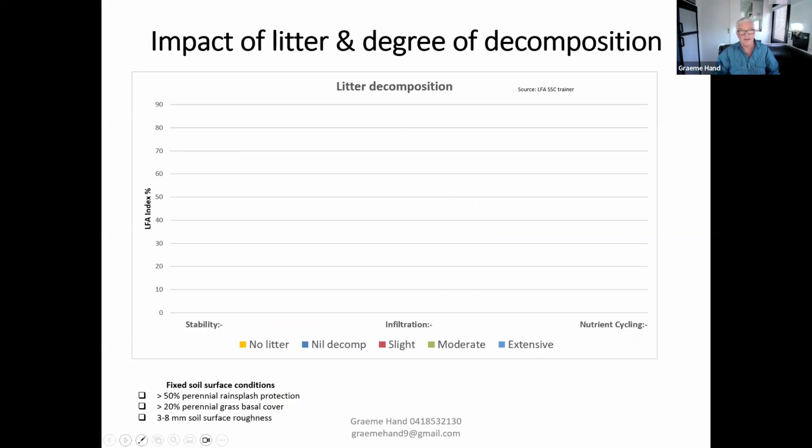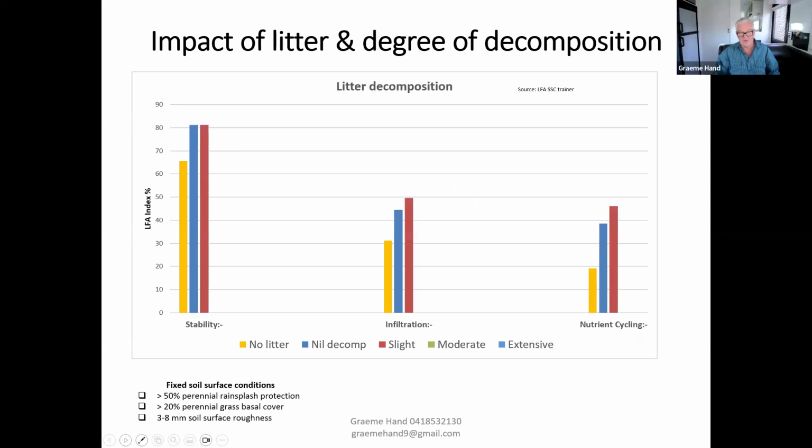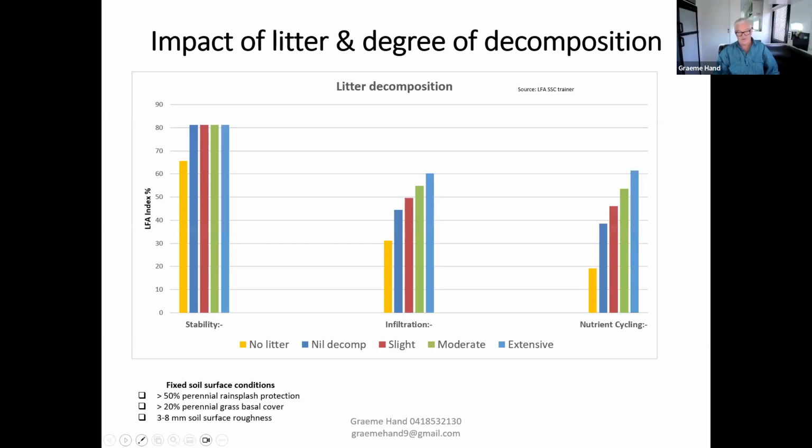Yeah, okay. So the impact of litter, no worries, Rob. I put this up at the Grassroots Festival. At the same amount of perennial grass basal cover, the same surface roughness, the same rain splash protection, as you increase the amount of decomposition, from no decomposition to slight decomposition, so it's brown and breaking down, to moderate, so it's got visible fungal attack like a healthy compost heap or healthy bush, all of the infiltration and nutrient cycling go up. So you need to know how important litter is. The majority of grazing trainers in the world do not understand any of this.